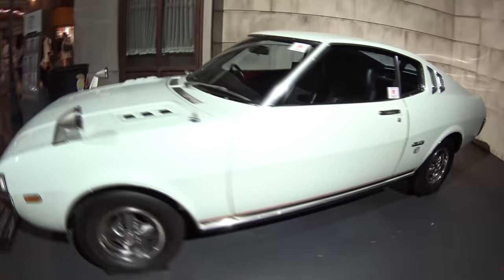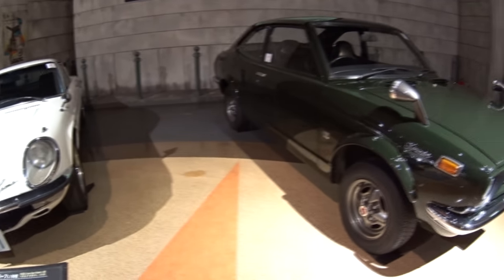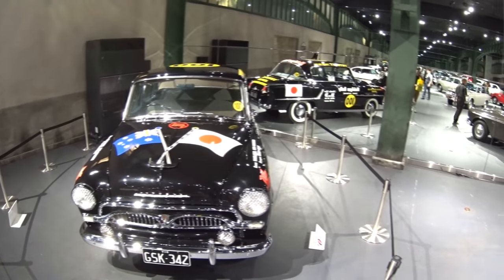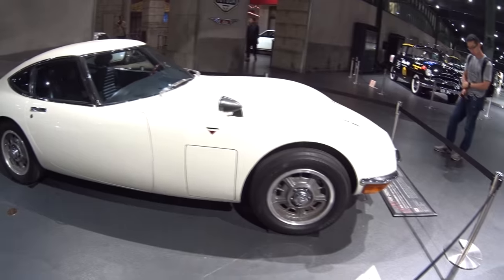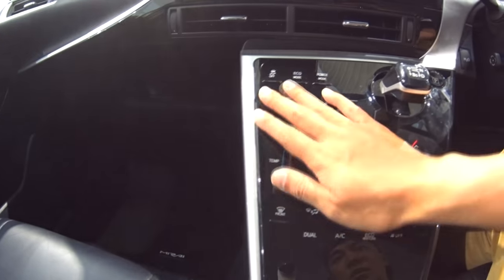So we had a Sora. Look at that, it's like the first model. This is a Toyota Mirai, not sure how to pronounce that, but it's a fuel cell car, so I'm guessing it's electric hybrid of some sort. Looks pretty cool. Very modern. Wonder when we'll see these in Australia, if ever.